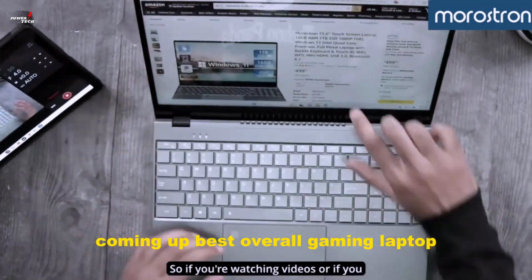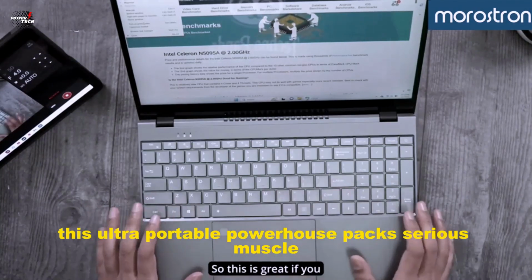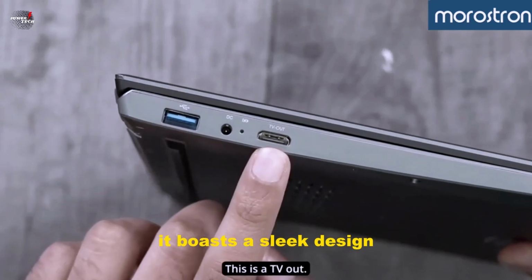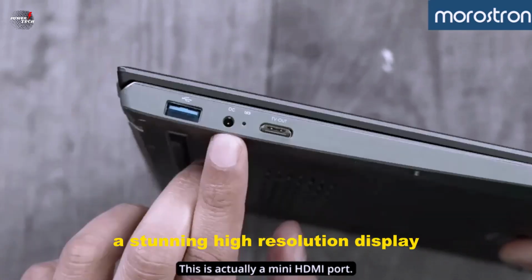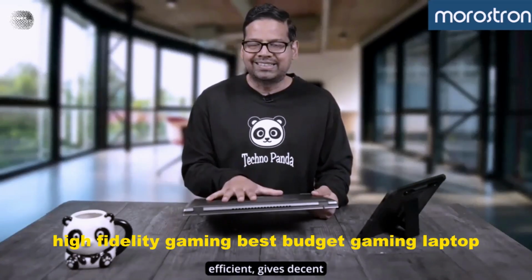Best overall gaming laptop, Razer Blade 14. This ultra-portable powerhouse packs serious muscle. It boasts a sleek design, a stunning high-resolution display, and the latest NVIDIA RTX graphics for smooth, high-fidelity gaming.